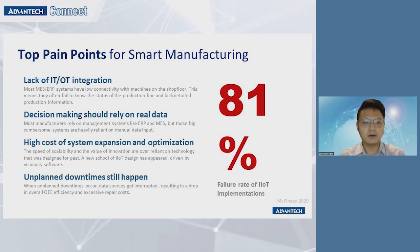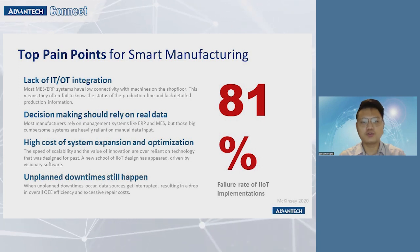So first is lack of IT and OT integration interfaces. Most MES or ERP systems have low connectivity with machines on the shop floor. It often fails to control the status of a production line and lacks production information. Second, decision making should rely on real data, not manual experience.